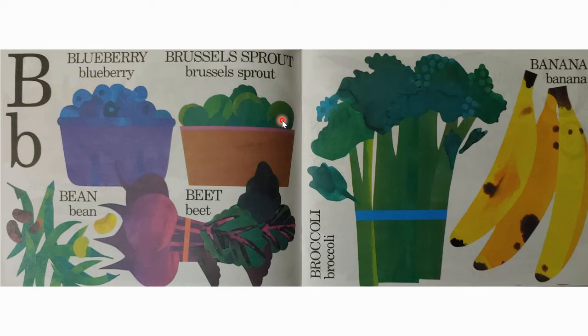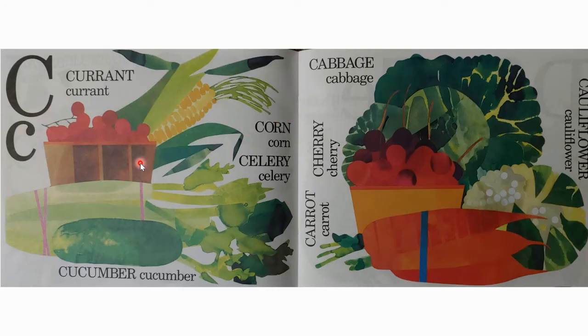After letter B, we have the C. C says k, k, k. Let's look at some fruits and vegetables with letter C. We have something called a currant. Ooh, this vegetable called corn. Another vegetable called celery. Ooh, that one doesn't have that sound. This one's an interesting one. It sounds like an S. It says celery. And then this one is another vegetable called cucumber. Another vegetable over here called cabbage.